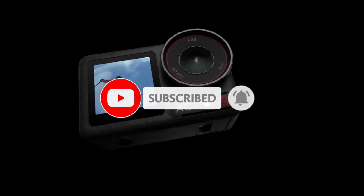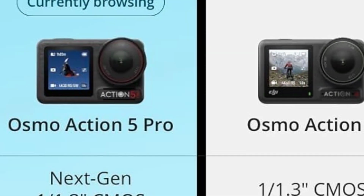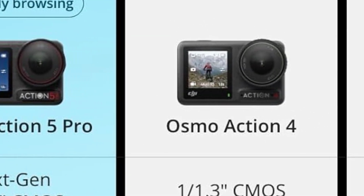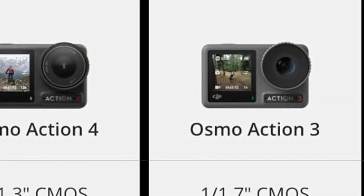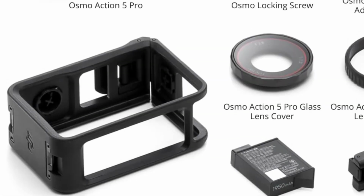I also really love the Action 5 size. It's smaller than the GoPro and easier to mount on helmets or bike handlebars. The mounting system is unchanged, which is a good thing because this is the best magnetic system I've tried.